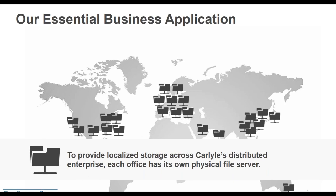Additionally, we needed a solution that was fast. With our existing solution, each office had an on-premise file server to provide users with fast local access to data they needed, as well as localized storage.